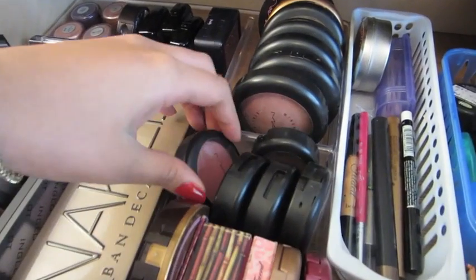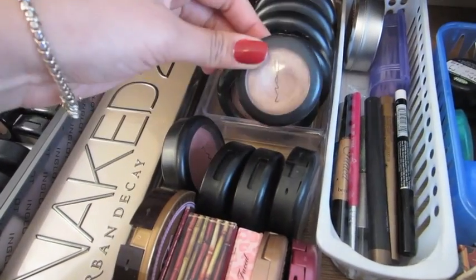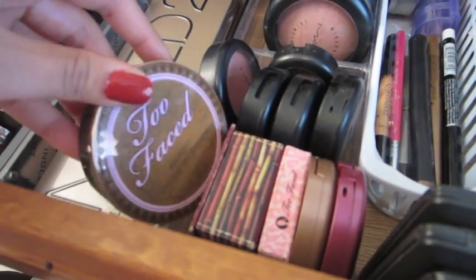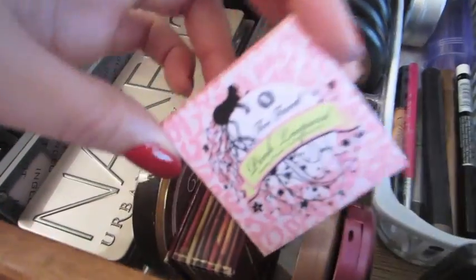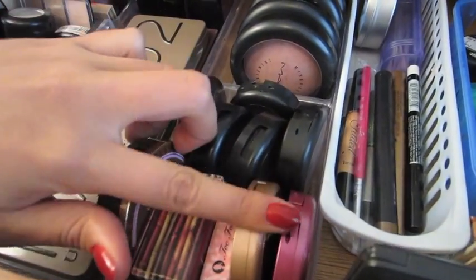Here I have my blushes, which I use most often. These are all of my MAC blushes. I have a cream base from MAC, and then I have some bronzers back here, the Too Faced Chocolate Soleil, the Benefit Hoola bronzer, which is one of my favorites. This one here is just a highlighter from Too Faced. This one's really pretty. And then here I just have 2 blushes from Tarte. I really love the Tarte blushes.